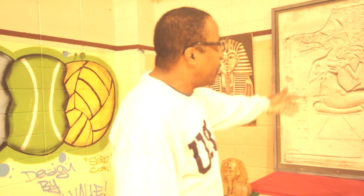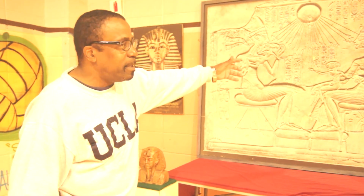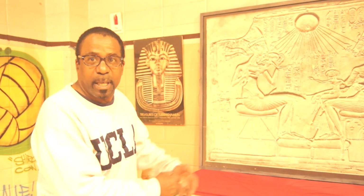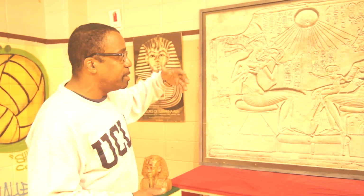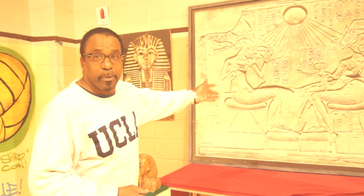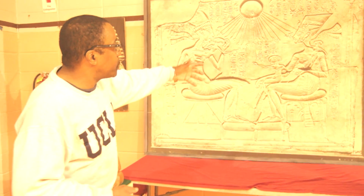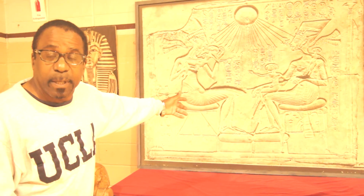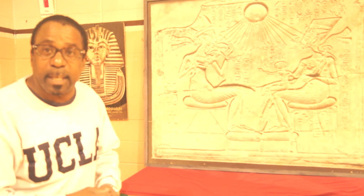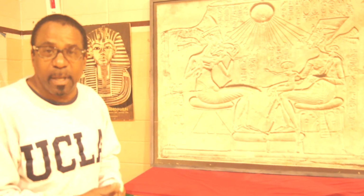We picked the 26th dynasty, Akhenaten and Nefertiti, because they were one of the most significant dynasties of the Egyptian dynasties. Not only did he create the first monotheistic religion of one God, he also was a pacifist. He was the first pacifist. So when we think of Gandhi and Martin Luther King, Akhenaten was one of the first pacifists in history.